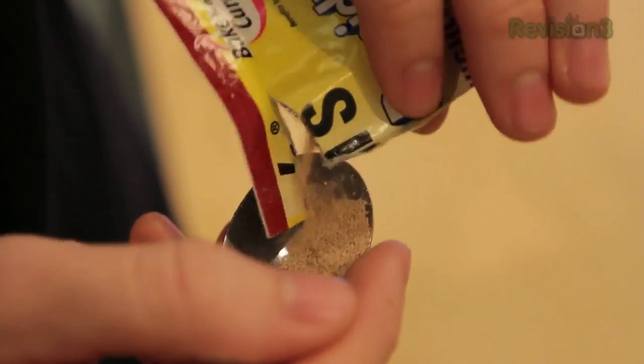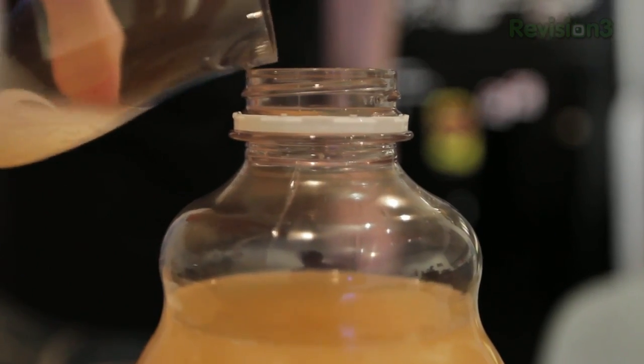Hey Lifehacker, have you ever wanted to make your own soda? Well, here's an easy way to do it. All you need is some yeast, juice, and thyme. First, dissolve an eighth of a teaspoon of yeast in warm water to activate it. Let it brew for about 10 minutes, and then add the mixture to your juice.